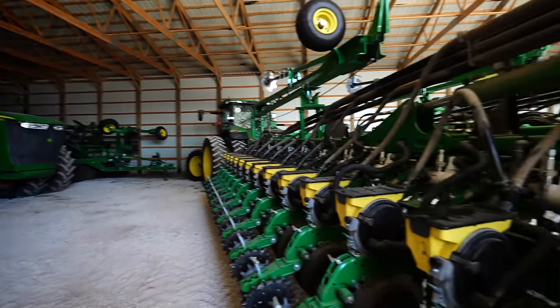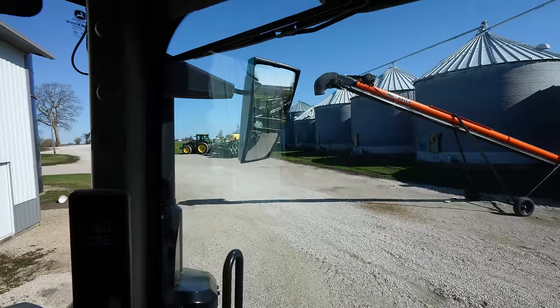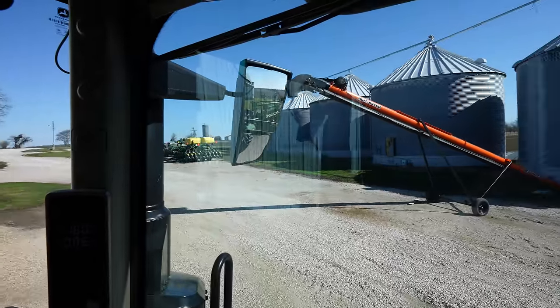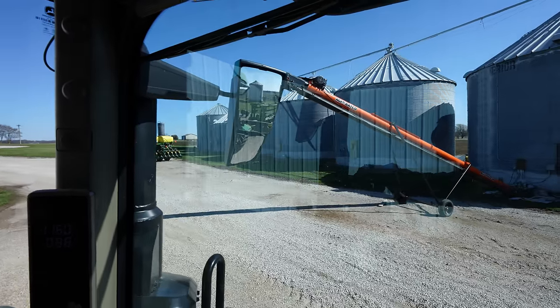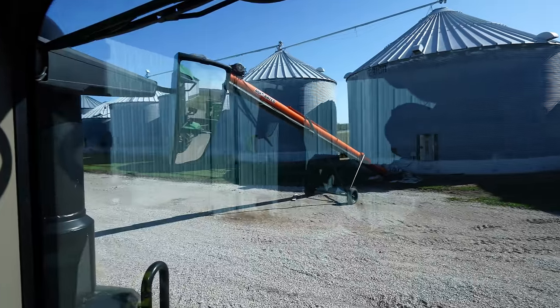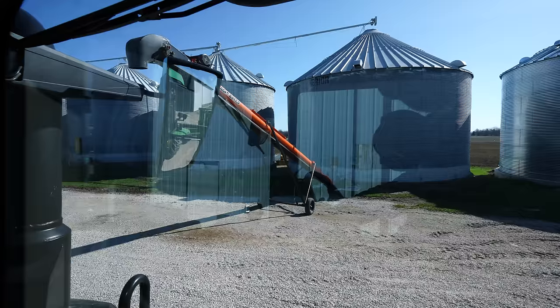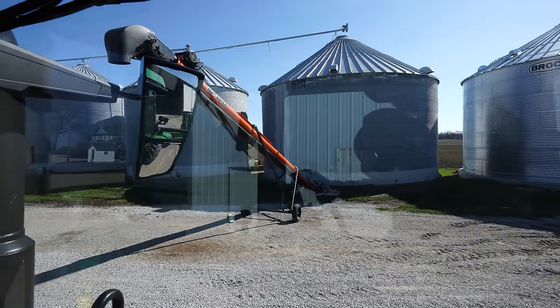First, I gotta back all these planters out. I've shown you that a million times, so I'll skip past that part. This conveyor is so in the way right now, it's not even funny. I don't know why Dad even thought we should set up to it when we had no intentions of hauling any grain. And by the end of this week, I may have it relocated. If not on purpose, by accident.